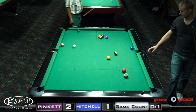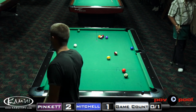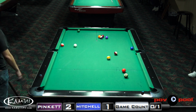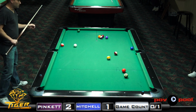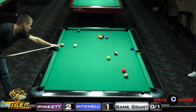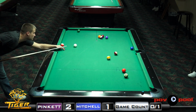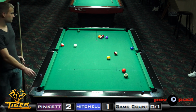Interesting. This is one of those scenarios where you shouldn't play that shot. That bank is possible, but with those balls out in the open like that, you don't want to miss that shot and leave an open shot for Kevin.